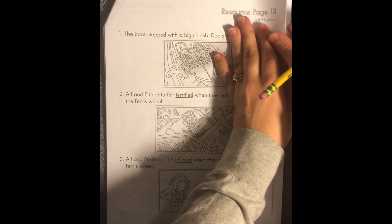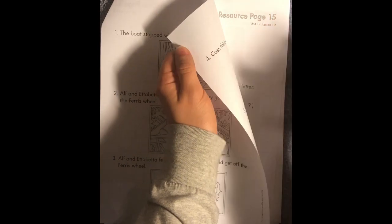Okay, next in reading, you need your Unit 11 packet, and we're gonna work on pages 13 and 14. We're gonna say 15 for when we get to writing, which is after reading. Yesterday, we read about the super kids going to Happy Land, which was an amusement park, and they had all different kinds of rides and games.